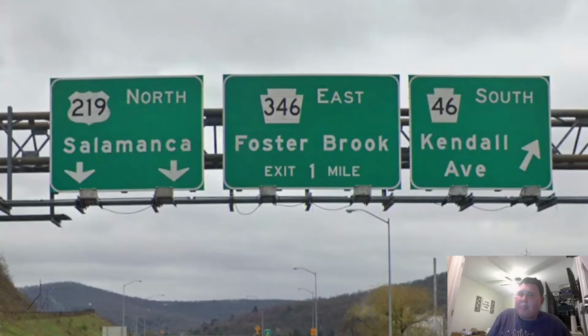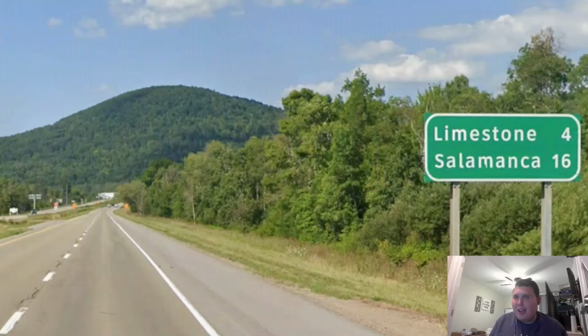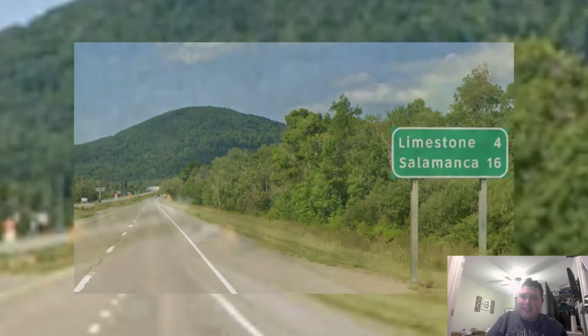I mean, I would prefer to see Buffalo instead because at this point, all of the traffic on 219 is going to Buffalo. So why is Salamanca signed, PennDOT? That should be Buffalo. Are we seriously doing this again? First, we saw a terrible mileage sign with awesome scenery on US 71 southern. Now we're seeing it here on US Highway 219. Please take that mileage sign off my screen. I do not want to see it.